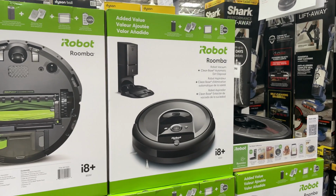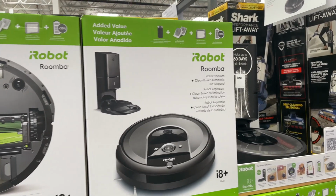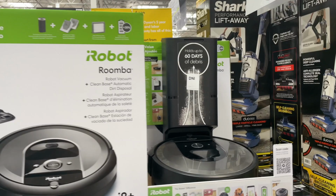Definitely don't want one of these for Valentine's Day. I'll tell you that. Robot Roomba. Holds up to 60 days of debris.